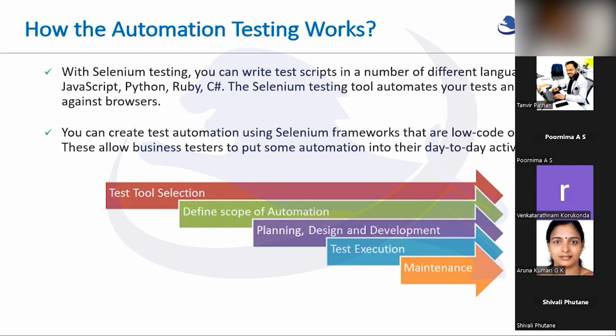Moving forward, till now what we learned is that we have selected a tool. Assume that we are going to do web application testing, and we have selected Selenium as a tool. So what next? What next is basically, you need to understand your product inside, the requirement, and according to that you need to define your scope, like till what you need to go, how much needs to be covered.